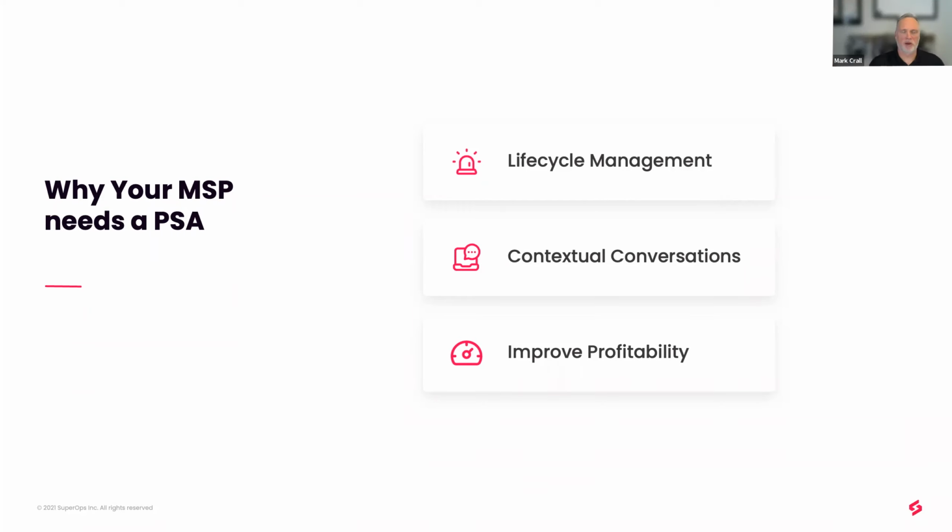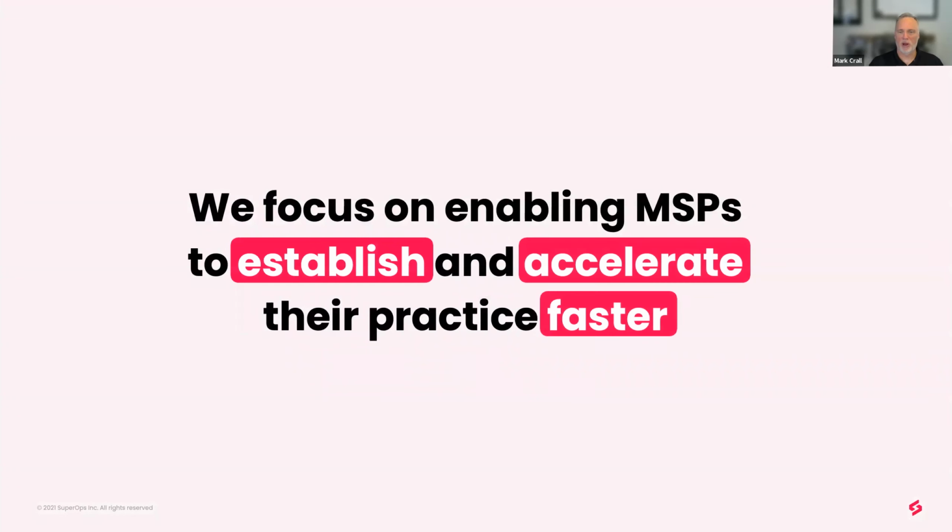I think we could beat up 1,000 reasons on why a PSA. We'll move along here. We promised a brief introduction on who is SuperOps. Obviously, much more than a ticketing system. SuperOps is founded with a core vision. We want to enable MSPs to establish and accelerate their practices faster.